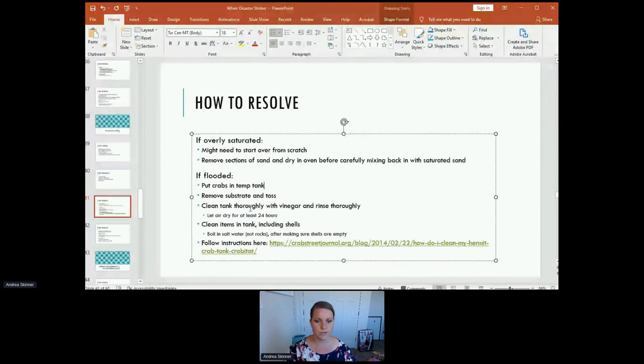Clean your tank thoroughly with vinegar and rinse thoroughly. You can use bleach if you want to, but we don't use bleach here. We use vinegar just because bleach is a dangerous substance. Vinegar is not as dangerous. You can use bleach first, but after that you're going to want to use vinegar, because vinegar will kill off the bleach, basically. Either way, rinse thoroughly. Let it air dry for at least 24 hours. Clean the items in your tank, including the shells. Boil in salt water after making sure the shells are empty. And then, of course, there are instructions on Crabstreet Journal.